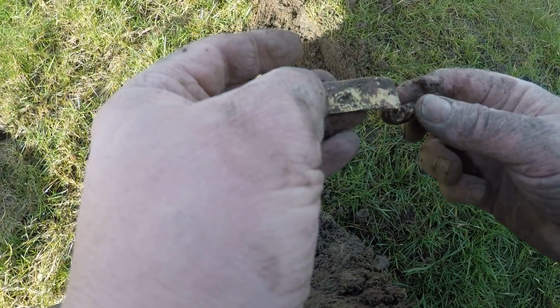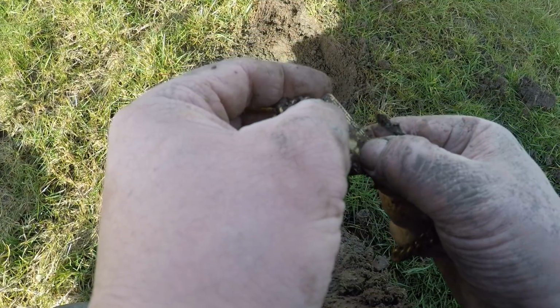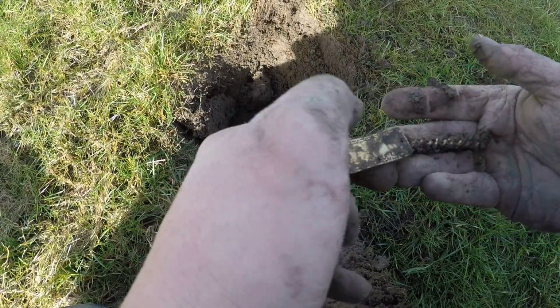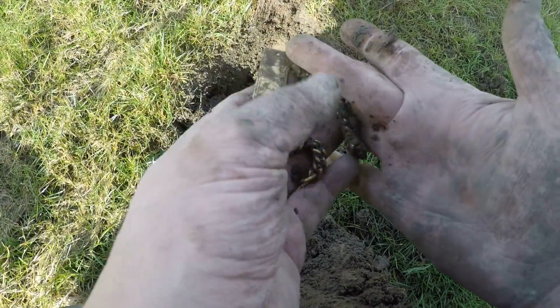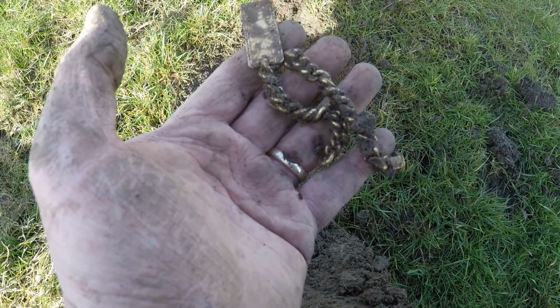Well, there you go, that's the whole thing there. If it's got any dates or names, that'd be brilliant. There you go. Gold chain. Or bracelet, isn't it? Maybe gold colour anyway. Lovely.